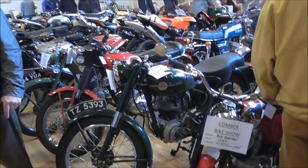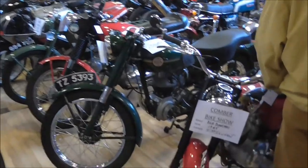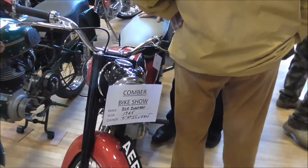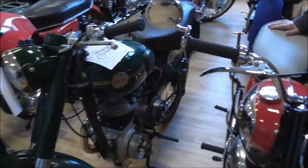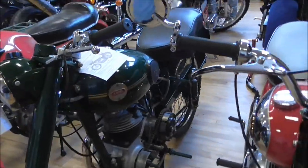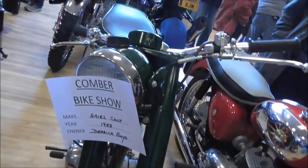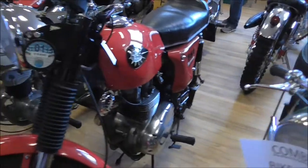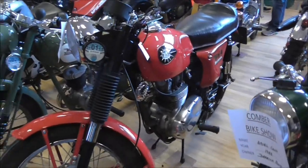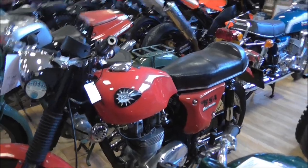And here we are in the main hall, and the place is crammed with bikes. We have a BSA Bantam sitting here. Let's have another look at the Bantam. We have got an Ariel Square 4, I believe. Is it? Ariel Colt, if not. And we have got a BSA Gold Star. Nice one. I'd like to take that home with me, okay? It's a Barracuda.